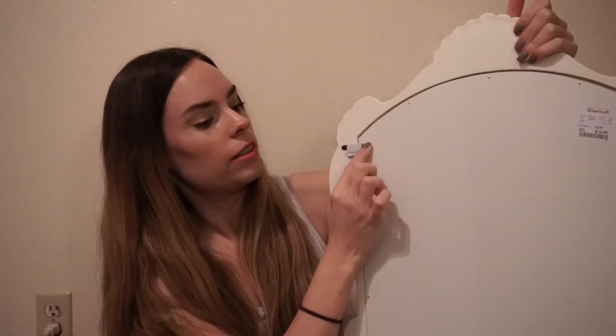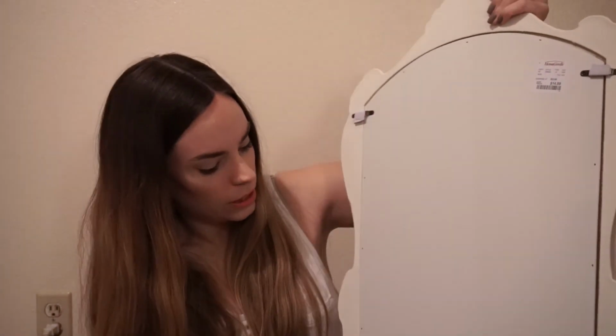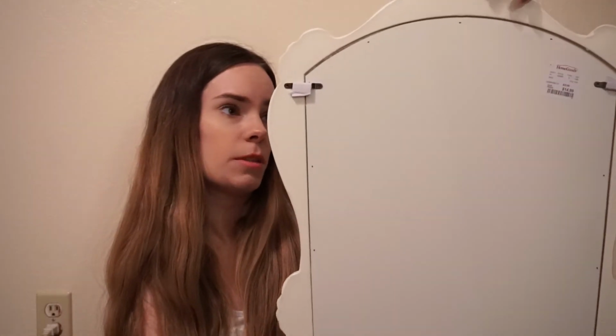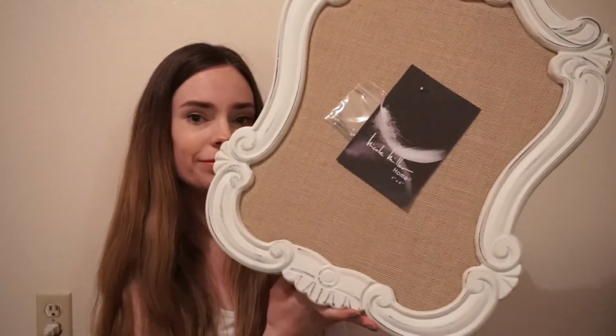And then if you want, I'm pretty sure you can unhinge the back. You just have to take off the little hook things and the back should open and you can put other stuff in there. Like it's a picture frame or something. I thought that was really, really cute. That is the last thing that I got.